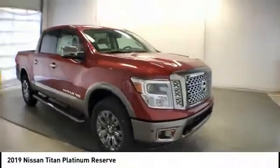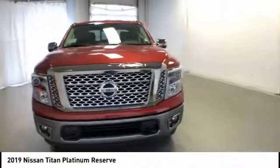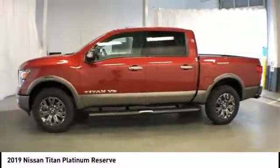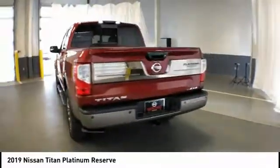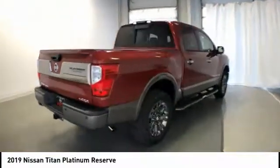Take a ride in the 2019 Titan. The Titan houses the Endurance V8 engine, the largest standard truck engine in its class. But the benefits don't stop there. The massive interior cabin boasts a fold-up rear bench seat and a flat loading floor. When it comes to power and comfort, the Titan can't be beat and is priced below $55,000.